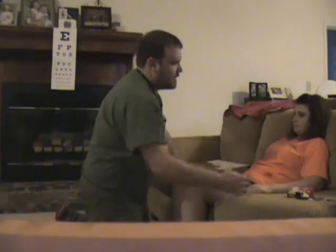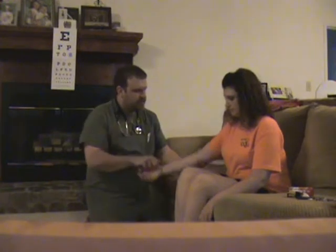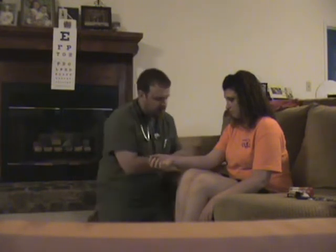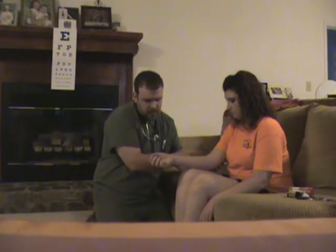Now I'm going to assess for reflexes. If you can sit up for me. Good. Just relax here. I'm going to assess the bicep, the tricep, and the patellar reflexes bilaterally. You notice the slight jerking movement. It shows that I did hit the bicep, and it shows a positive response, which is good.